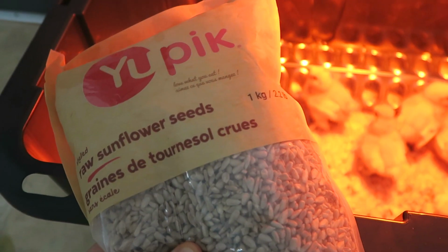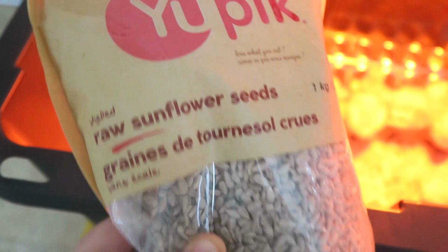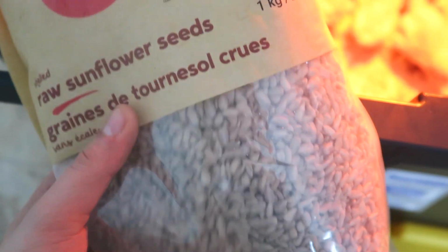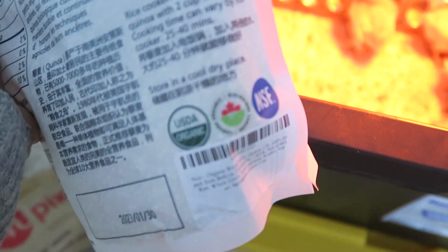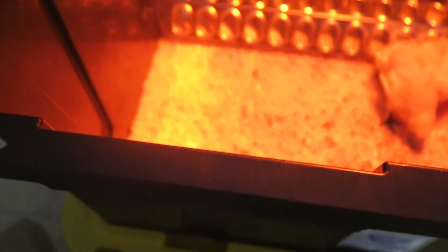I just wanted to show you the sunflower seeds we're using. So we also have from UPick these shelled raw sunflower seeds. It's a really big bag, and we do blitz it in the food processor so it's nice and small for them to eat at this age, because they're still babies. And this is the quinoa here. It's just an organic, hold up. There you go, USDA organic quinoa, nothing special. So that's what we're using for them as well.